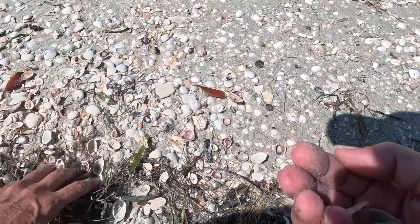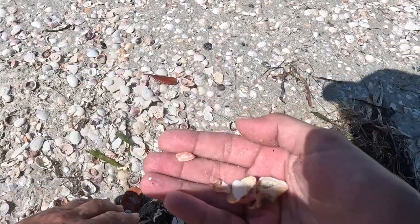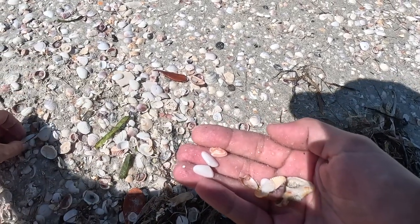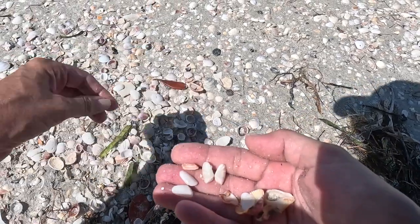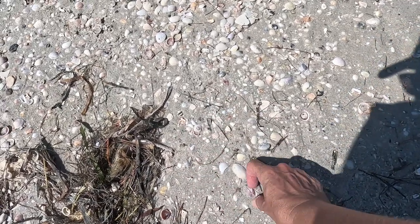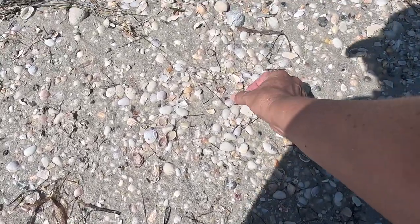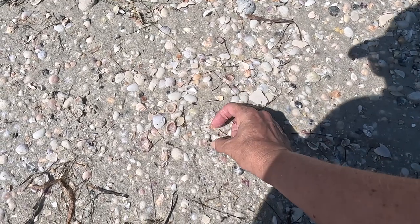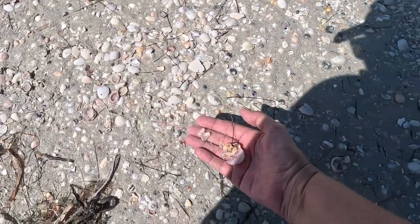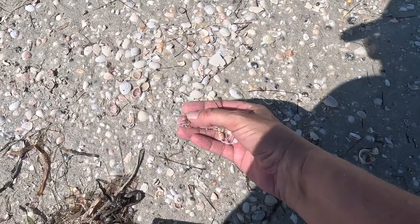Oh, this is so fun. Teeny tiny paired coquina there. Another one here. Another one here. What? Oh my gosh. Nice scallop. Another pretty paired coquina. They're everywhere. Oh my gosh. Another one, and another one, and another one. Holy smokes. And there's another one. Oh, well, that one got broken, but look at the one by itself. Gorgeous color.